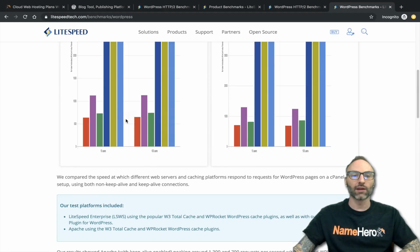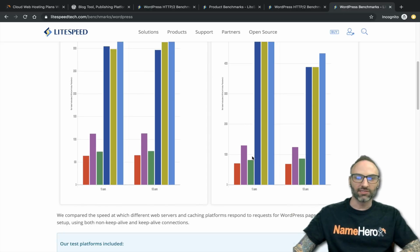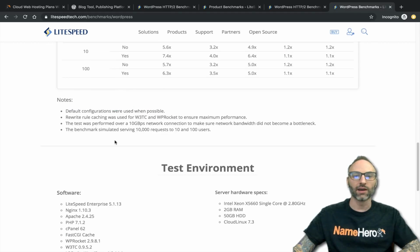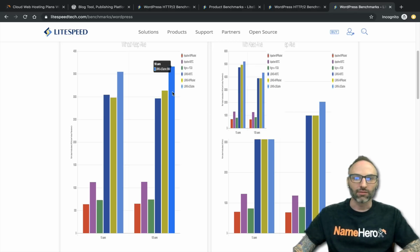They've got a couple things here. So they've got without Keep Alive and with Keep Alive on. And for some reason, these don't show that nice, but if I hover over them, I don't know if I can make these, it won't let me highlight these much, but they've got the summary here. But I guess you can just see in these charts, if you can read through here good enough.